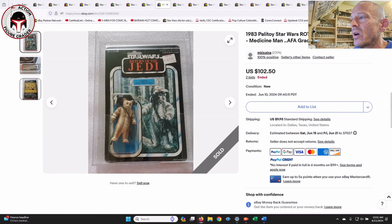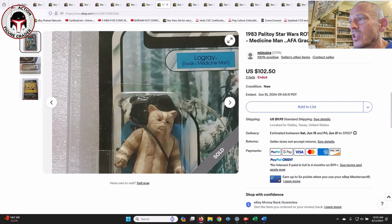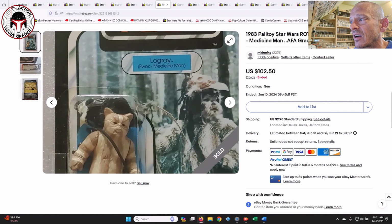And then here was another one. It was slightly yellowing. It was advertised and labeled as a 65C Palitoy AFA 80 with 85 subscores, but I do think this one's starting to yellow, that you can see right there at the top of the blister.